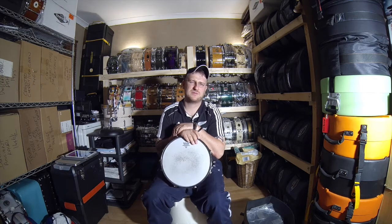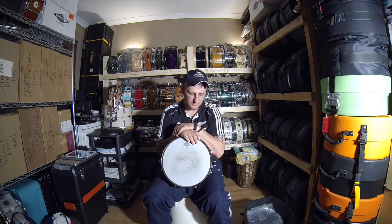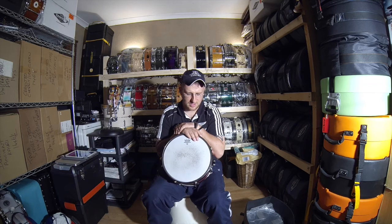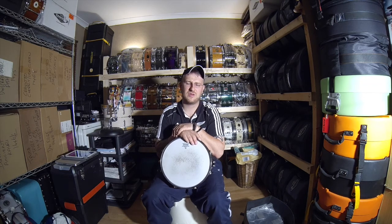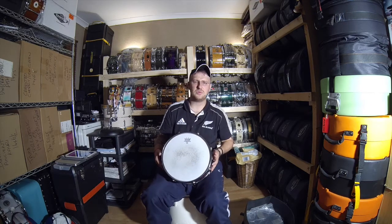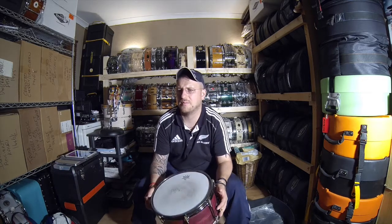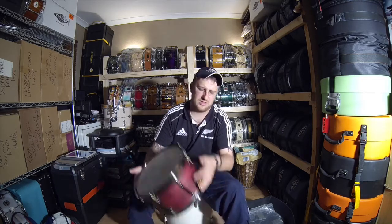I was quite impressed with Keith's work. Obviously when I met him, he's a nice guy, he's probably about my age as well. I got speaking to him soon after about making me a drum and how much it would cost. And this drum is made out of Purpleheart, which apart from being a hardwood, I don't know much more about.